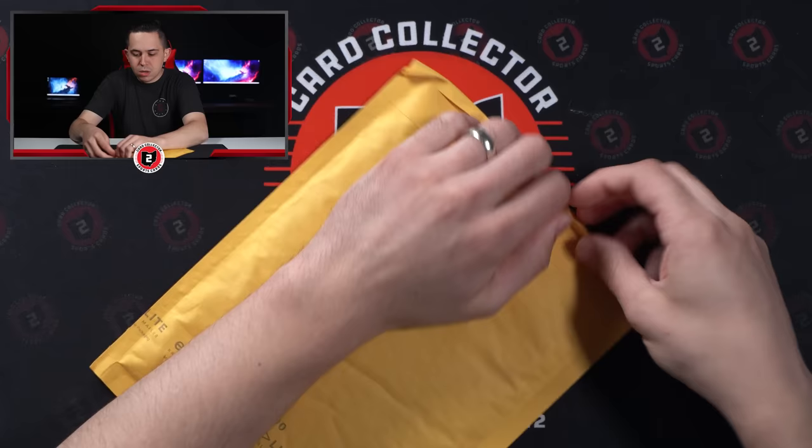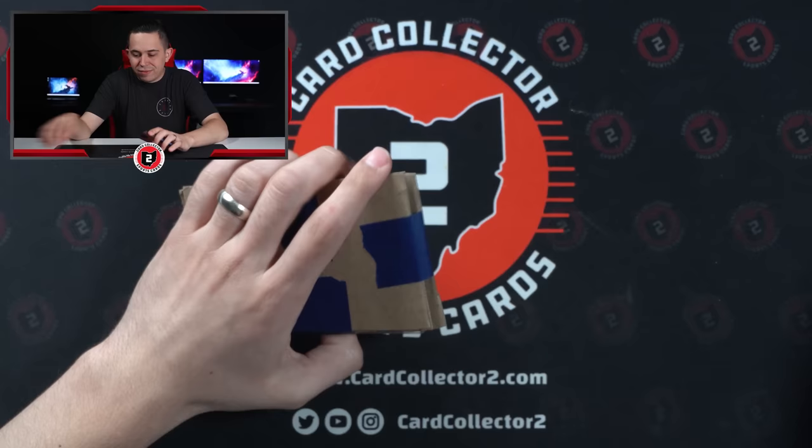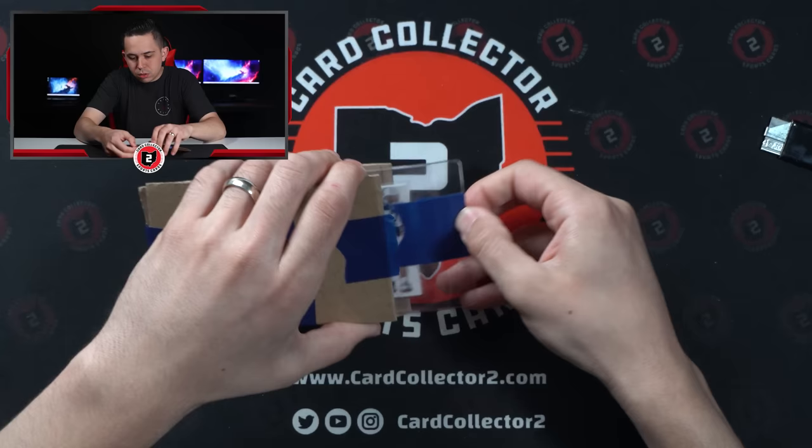I'm going to guess 10-plus packages once again, probably closer to 15. But got an entire box full here. So let's just get right into it and see what we've got. So much. I'm not sure I'll remember what all these are, but it'll be fun to kind of go through with you guys and see what we've got here. All right. First one up.